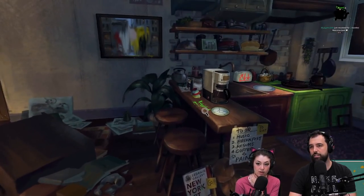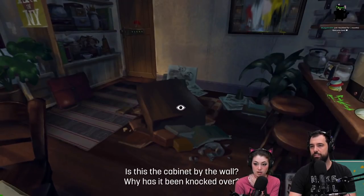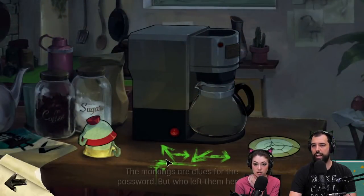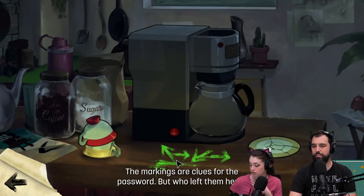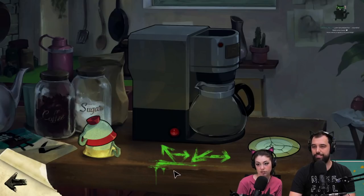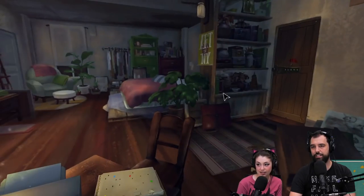Oh, look at that. Like, that whole bookshelf is knocked over. Is this the cabinet by the wall? Why has it been knocked over? Right. Diagonal? Should I write these down? Well, I guess we can only do one at a time. Diagonal? Northwest. Northwest, east, southwest, east.